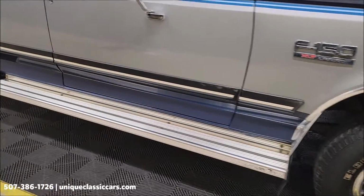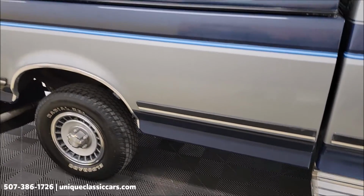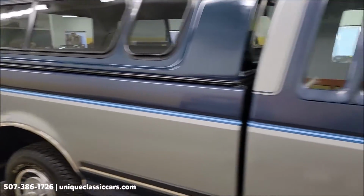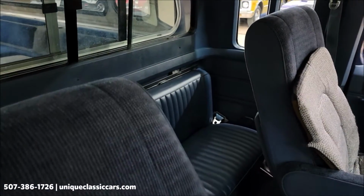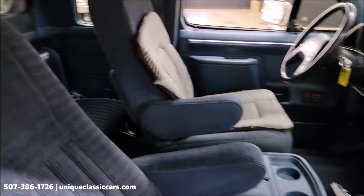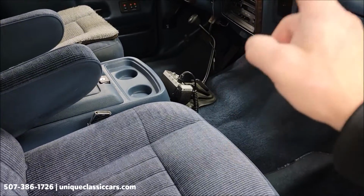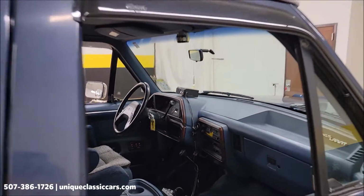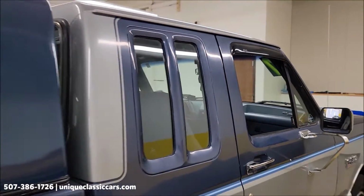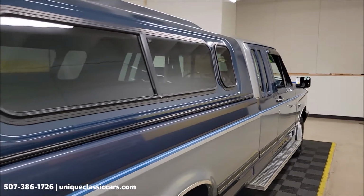And you don't see any bubbling, patchwork, anything like that. Extremely clean truck. Of course, the Super Cab with the jump seat in the back, and that is foldable. Cloth bucket seats up front, CB, and an old school radar detector, Whistler 5. Set up to go down the highway, like I said, maybe pulling a camper, fishing boat.